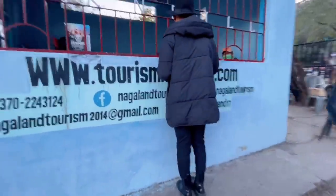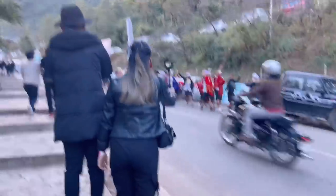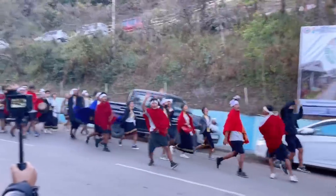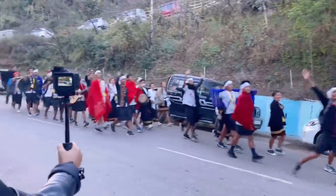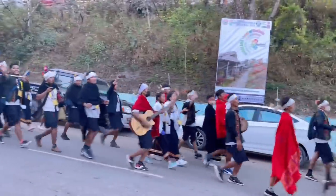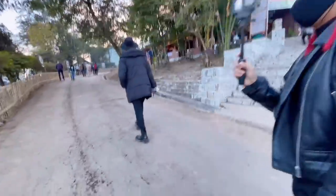We have to pay here for the camera. Ooning Khan is looking very handsome. Thank you. Very tired. She's out of breath. Oh, can I get a lift?